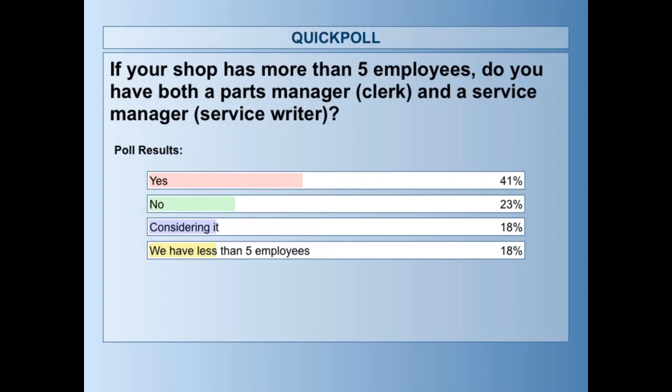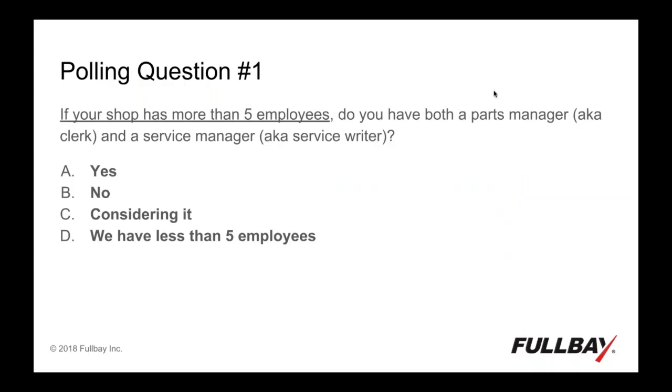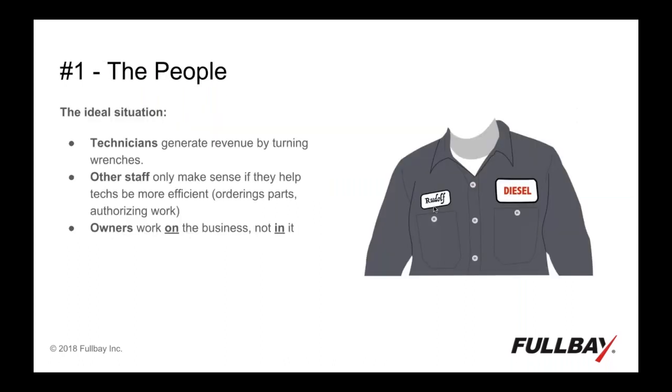All right, diving in here. We want to make a few points before we go into some financial modeling and really dig into that model. The first point we want to talk about is the people. What's interesting is that, pretty straightforwardly, techs generate revenue by turning wrenches. If I'm a technician working for you in the shop, I'm best suited diagnosing, repairing, really just working as many jobs as possible. If I'm out in the field chasing down parts or I've got other responsibilities, I'm going to be less efficient and possibly less productive. So having my techs clean the bathroom is not the best use of them.